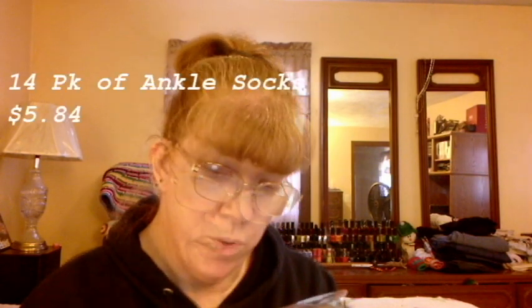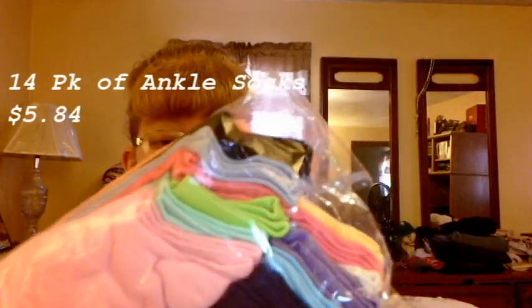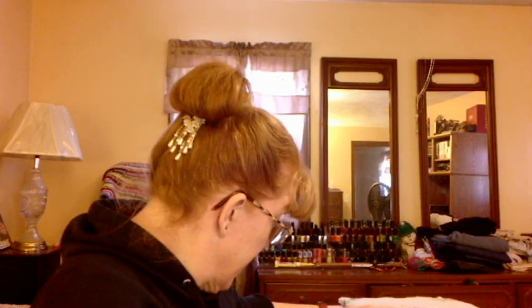Then I got these socks, 5.84, and I think there's 12, all different color pairs of ankle socks. So I got these for the summer. 14 pairs. I mean, you can't go wrong for $5.84 for 14 pairs of ankle socks. And hopefully they fit my big feet. Okay, now let's get to the clothes.